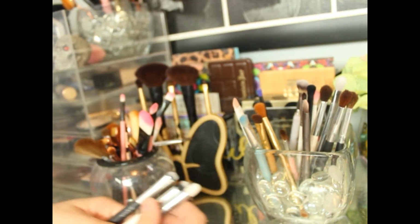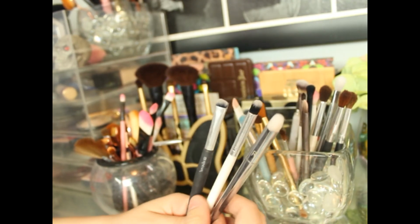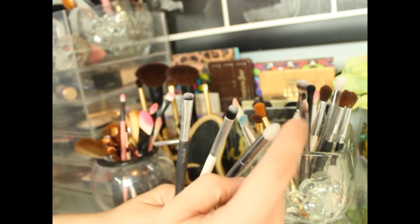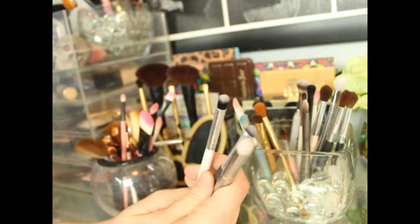Okay, and then these are brushes that I have for smudging underneath the lash line. They're all very dense, but this one is if you want a more blown out look. This one's a little bit more precise, and then this one you can get right on the lash line. I do use all 3 of these, so I'm keeping them.